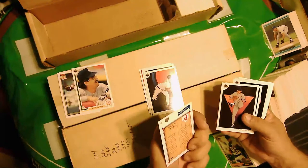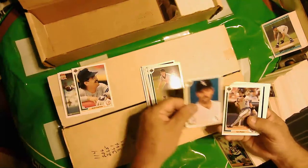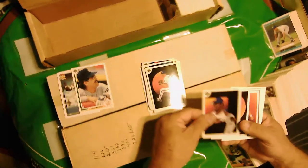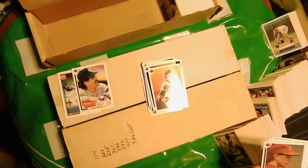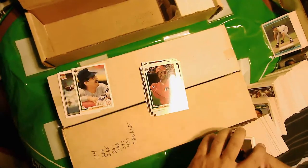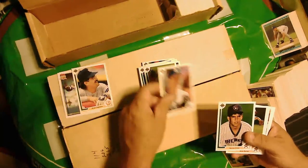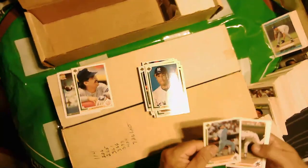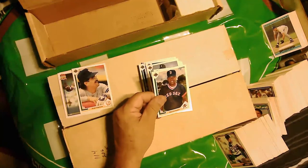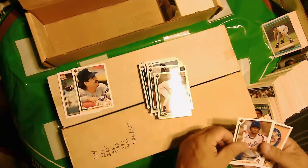We're back into my team cards. That's a nice fist. With the eye black. Mickey Morandini. Bernard Gilkey. Star rookie card. For you Gilkey fans. Bernie Williams. Star rookie card. Nice. Maurice. It's Maurice, not Mo. DJ Dozier.